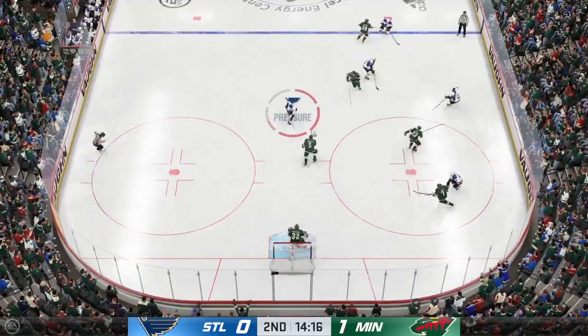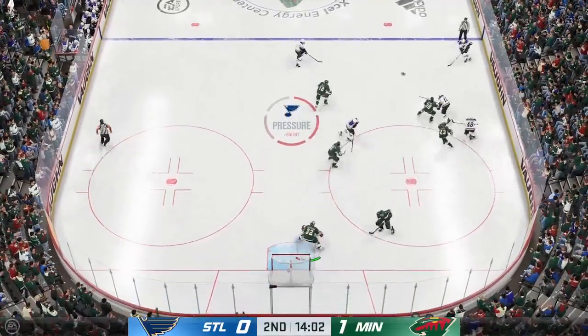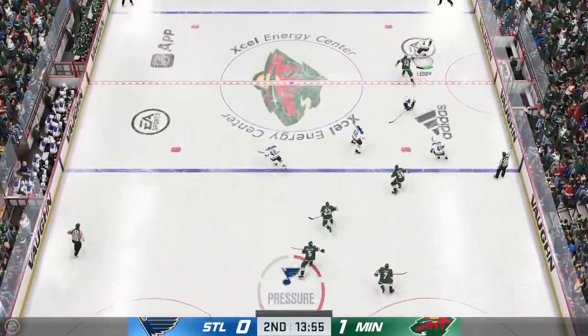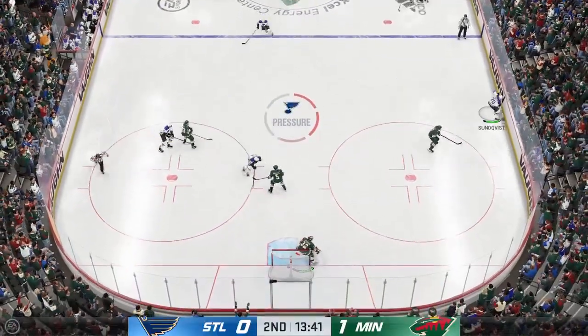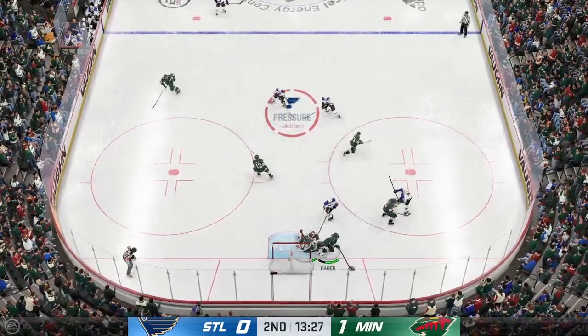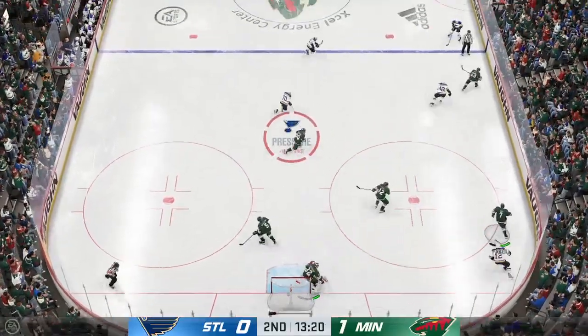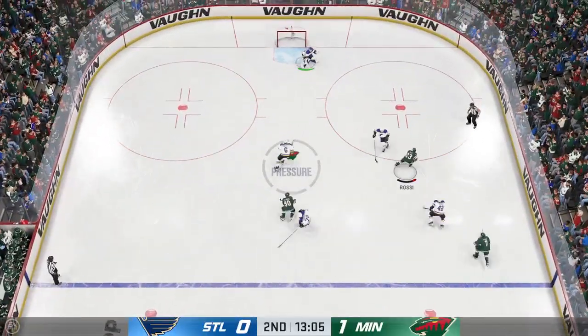That's a fantastic sequence of saves there, James. He was so dialed in, he tracked it perfectly. And he uses his reach to disrupt the play. And he slides it quickly to Sundqvist. Here we go. They've really ratcheted up the intensity here now in the O-zone. Oh, and another big save. And they'll skate it out of the zone.